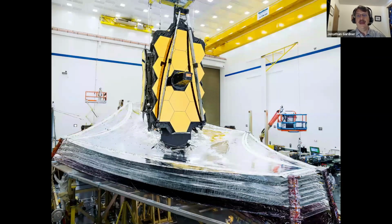And then after attaching and assembling the telescope onto the spacecraft and onto the sun shield, we did a full deployment test of the 5-layer sun shield. So this is pretty much almost as close as we get to what Webb will look like when it's out in space. The only thing that's not deployed on this are the 2 side wings of the primary mirror and the secondary mirror, which is still folded up at the top.